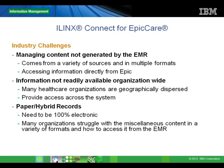Secondly, information is not readily available organization-wide. Many healthcare organizations are geographically dispersed, and it's important that they can access the same information regardless of where they are in the network. They also need to provide access across their entire system.